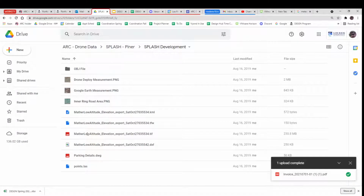Here's a bunch of the exports. So this was our low elevation one, and it was a development group called Splash, and Piner Associates was the architect, and they were doing the preliminary review. So this is part of that huge development south of Highway 50 in the Rancho Cordova and Folsom area that got approved. And part of that huge approval was some redevelopment on the Mather site. And they're going to put in about 500 homes.